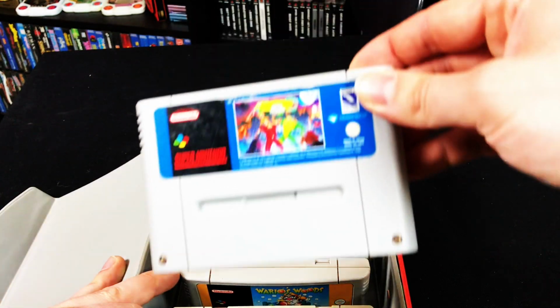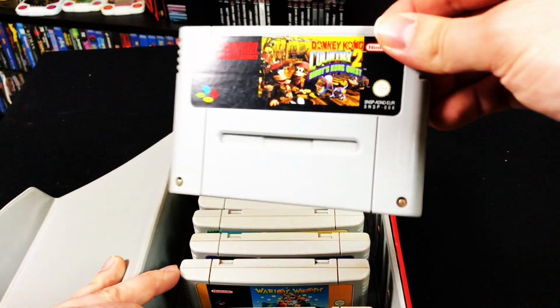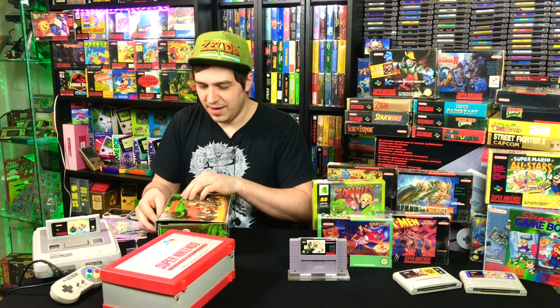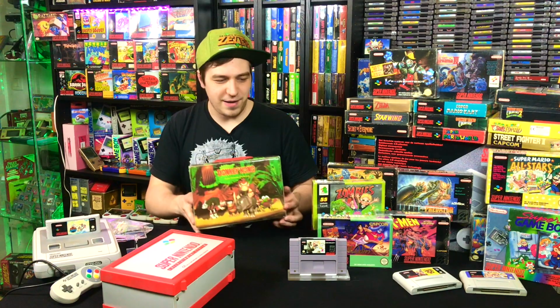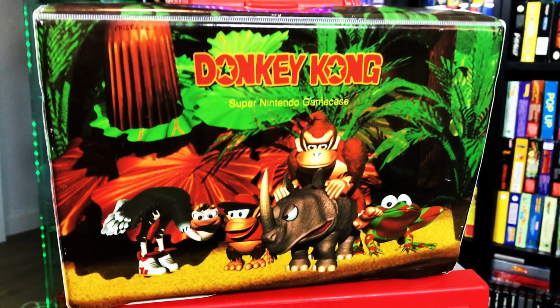Then we got Battletoads Double Dragon, and Donkey Kong Country 2, because that's my favorite Donkey Kong Country game. So these are two very fun things to have, of course. These carrying cases, they're fun to put games in.